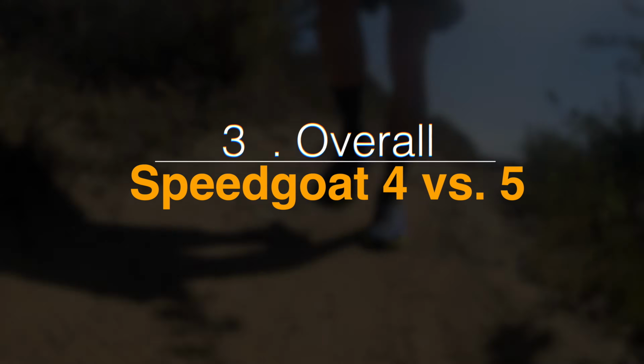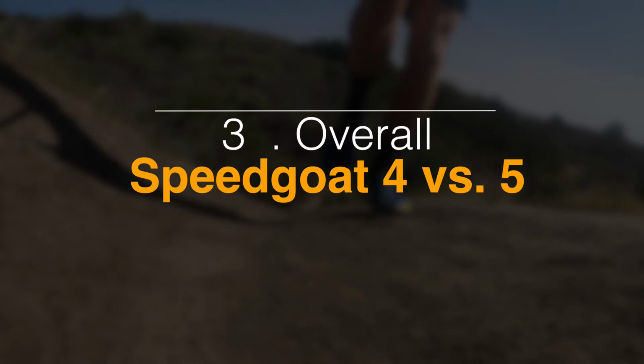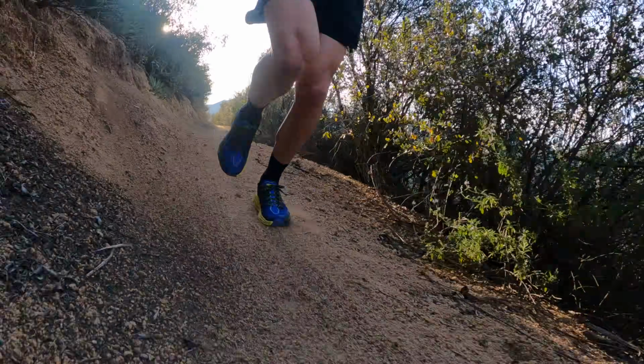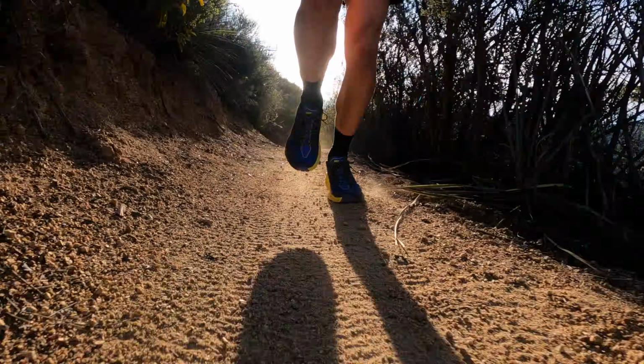Now, overall, I think it's no surprise. I clearly would choose the Speedgoat 5 over the Speedgoat 4, even at right now a $10 premium. We know the Speedgoat 4 is going to be dropping in cost, as with every iteration, when something new comes out, the old one goes down in price. I do believe that the premium is worth it in this shoe.